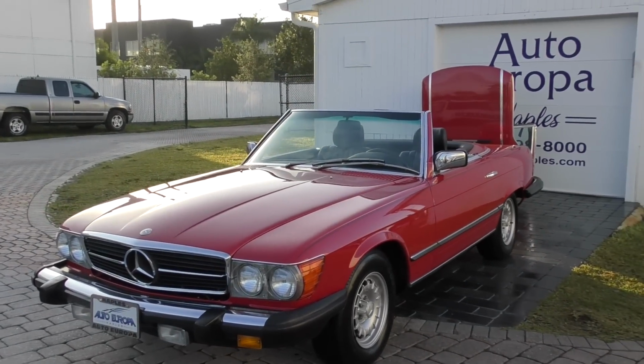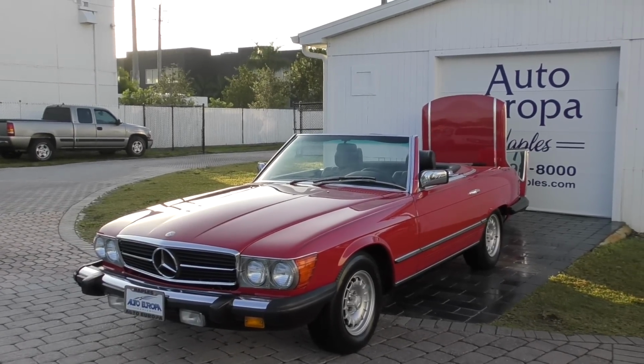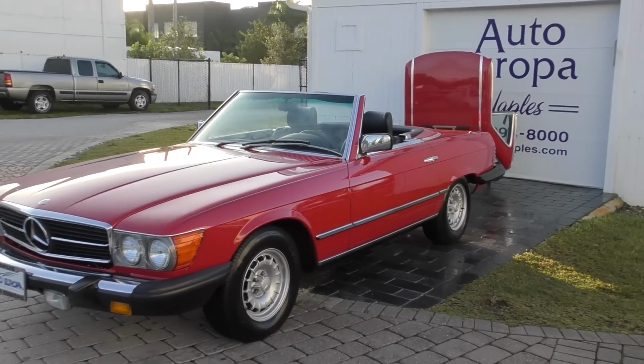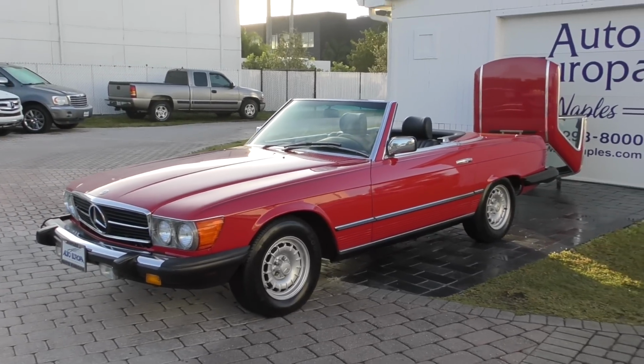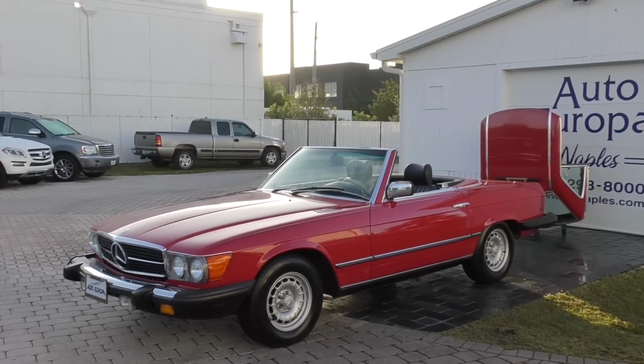Anyway, this one is finished again in bright red outside, an absolutely gorgeous color, signature color for this car. Really, I think the finest combination. Black inside, which is rare. Usually they're tan when they're red. It's nice to see black. That was more of a European thing.